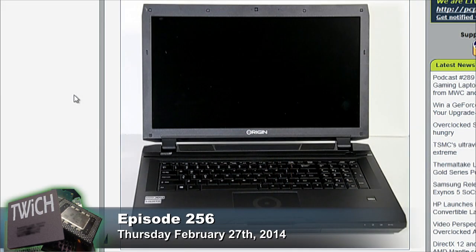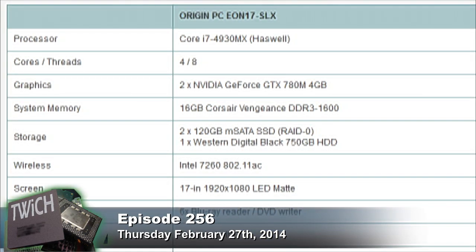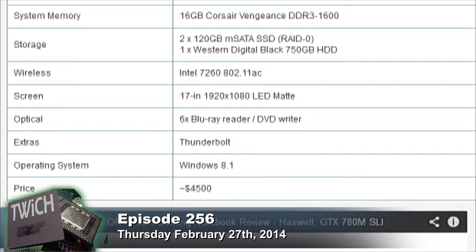Haswell, GTX 780M SLI. This sounds like an absolutely ripping machine you guys had in for benchmarking. How heavy is this thing? I think it weighed in at, let me see here, 9.5 pounds for the laptop alone. It has a Core i7 4930MX Haswell, basically 4 cores, 8 threads, 16 gigs of DDR3 1600, a pair of mSATA SSDs in RAID 0, plus a Western Digital Black. It's a 17-inch 1080p screen, a 6X Blu-ray reader, Thunderbolt, because somebody other than me should be able to use Thunderbolt in this day and age, and dual NVIDIA GeForce GTX 780M 4GB cards.